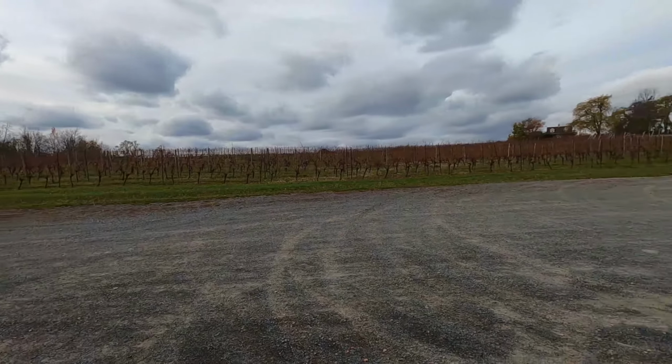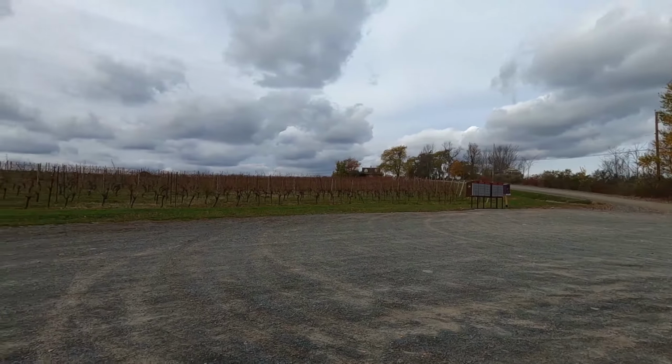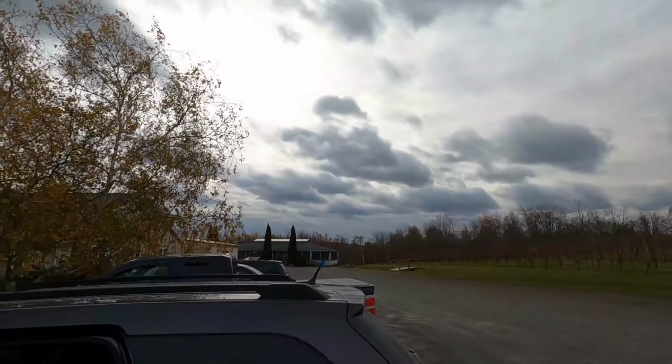All right, so we're in Falmouth, Nova Scotia at Famille Vineyards Wineries, and really nice place. Here's some of their grapevines, and they have a little plant over there. And just want to show you 2 of the bottles I got. So I got this red wine called Baco Noir, and it's supposed to be quite good, one of their best sellers.